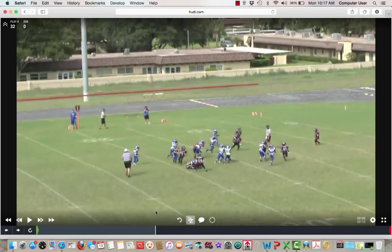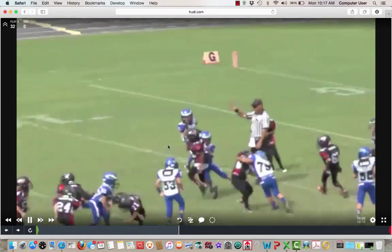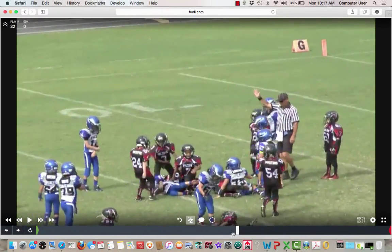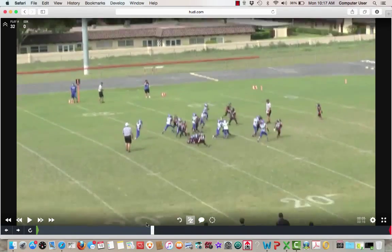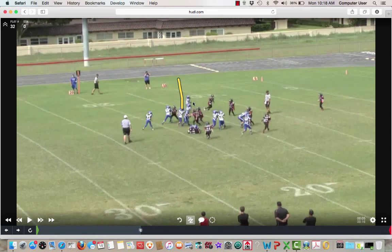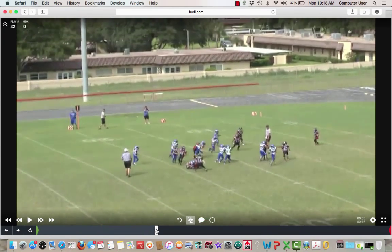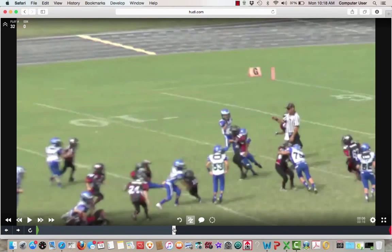Okay, so decent blocks. Run when you're through the hole. Let's see here. When you get through that hole, look outside because you've got this guy going this way. You've got Braden Seelan here. You've got Chad Seelan here as well. Run with your head up and look to where the green is. I think that's what Coach Tom said. So the green on this case is outside. But nonetheless, we still got a good 5-yard gain.